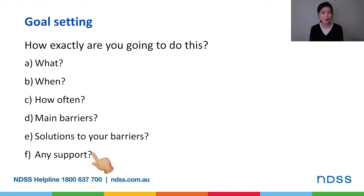And what support will you need? Sometimes our own willpower is very limited. So that's why we need support from others. Who can support you? Will it be your family members or your close friends or your neighbors? And what kind of support do you need?